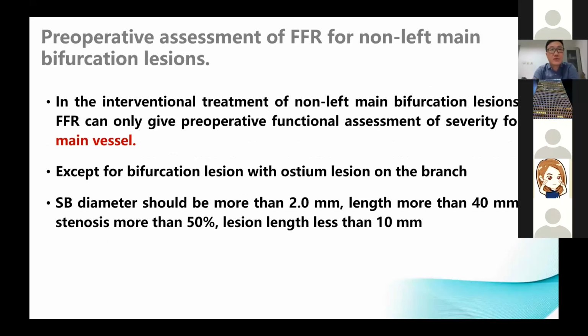Another issue is the pre-PCI assessment of FFR for non-left main bifurcation lesions. In the treatment of non-left main coronary bifurcation lesions, FFR can only give the pre-PCI functional assessment of severity for the main vessel only, except for a bifurcation lesion with an ostial lesion on the branch. The side branch diameter should be more than 2 millimeters, the lesion length less than 10 millimeters, and stenosis more than 50%. So it should be focal but very tight, and the side branch important enough that FFR could do a better job.